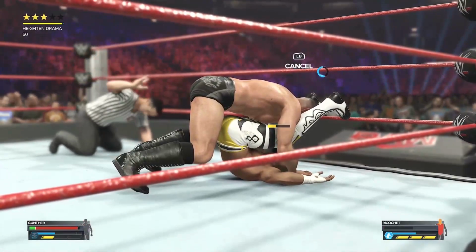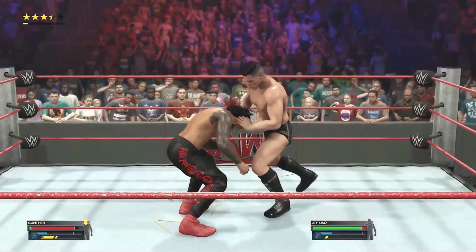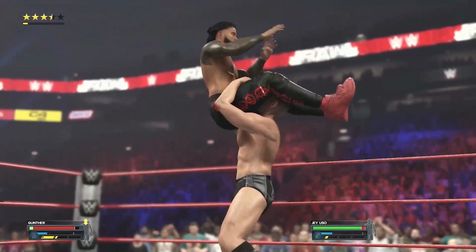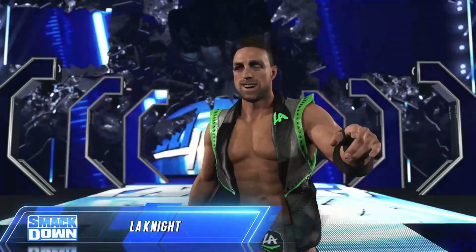Gunther, awesome wrestler, Walter, whatever you want to call him. But he does this powerbomb, and it's really lackluster to me to end matches. And I think it might go in the bin.